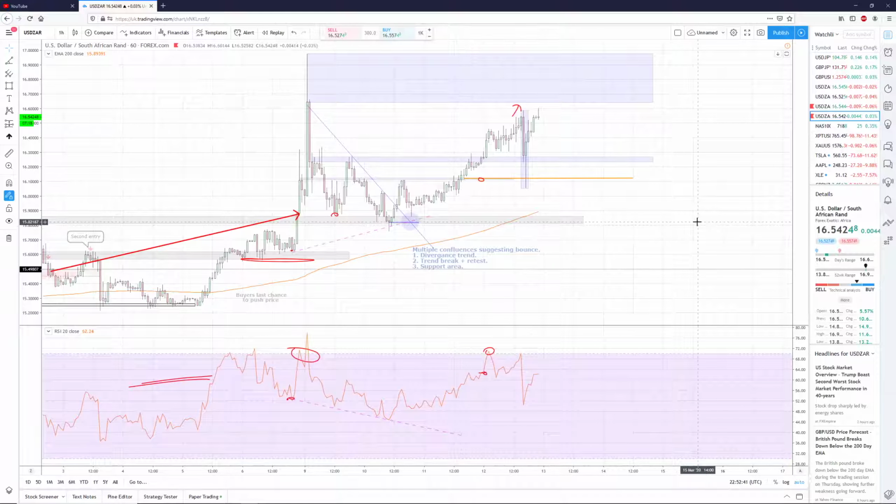I mean, say you had £1,000 and you're using 20%, so you've got £200. You would have made £600 on this trade.